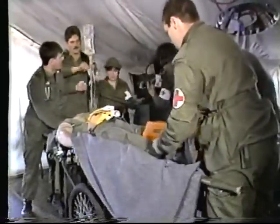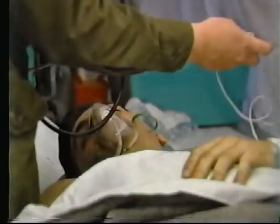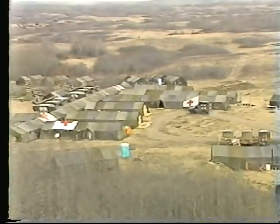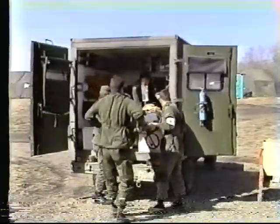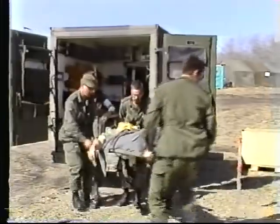The Forward Surgical Hospital provides resuscitation and life-saving emergency care, short-term intensive post-operative care of surgical patients pending evacuation, and limited medical care for unit personnel. A medical regulating section at the headquarters of the Corps Medical Command, or Division Medical Group, will coordinate the details of evacuation and hospitalization of patients so as to provide effective support with limited medical resources.